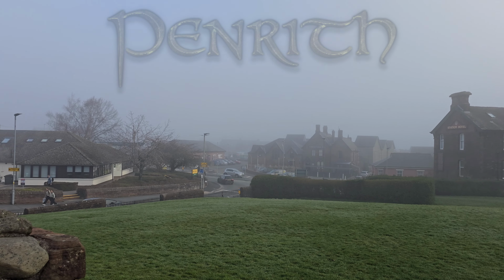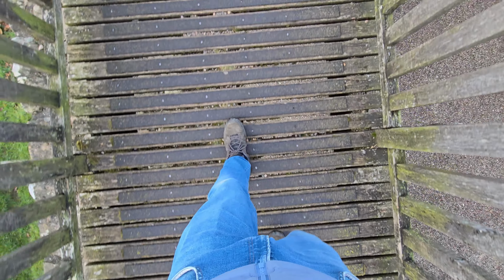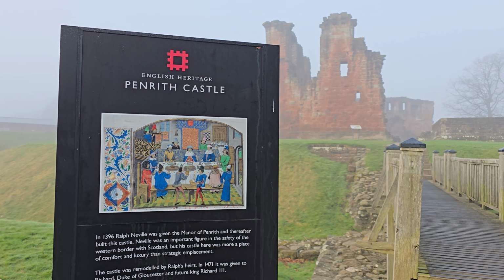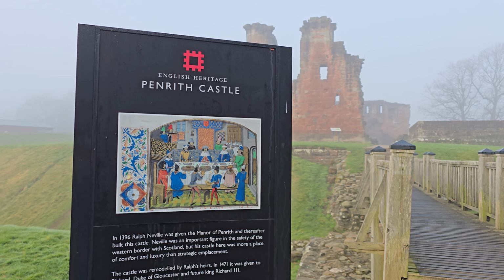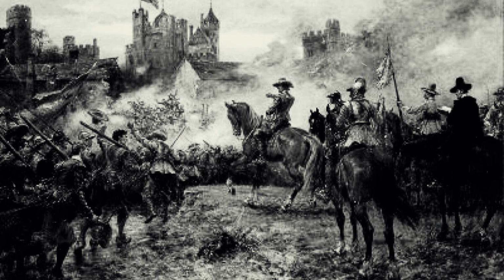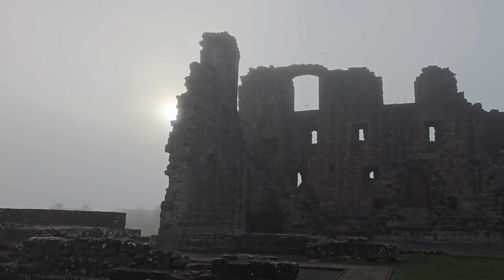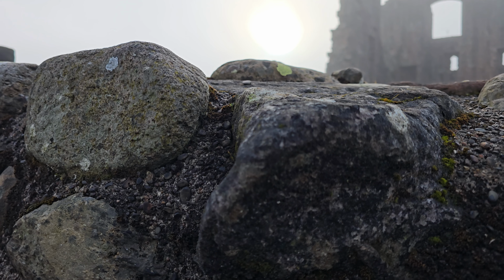Before I headed home, I took a trip to Penrith and had a lovely misty walk around the remnants of Penrith Castle, constructed in the late 14th century as a defensive structure against the Scottish raiders. Almost 100 years later, Richard III transformed the castle into a royal residence. In 1648, during the English Civil War, the castle served as a parliamentarian headquarters. The coin that I found was minted around this time, so that's awesome. In the 16th century, the castle fell into disrepair. Today it stands in a public park and is maintained and managed by English Heritage.